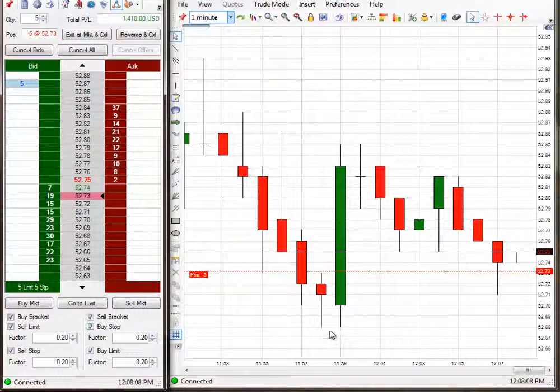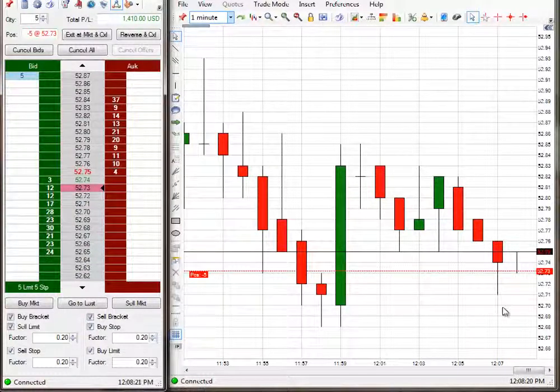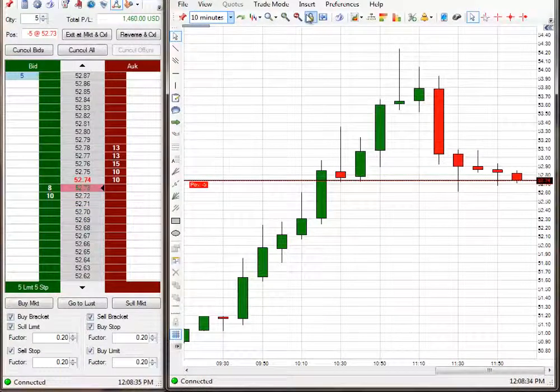Anyway, we'll see what happens. But the math on this trade isn't so good. I could just exit here and take a break even and call it a day. The math isn't so good on this trade. The only thing it's got going for it is the 10-minute chart. It does have that going for it.